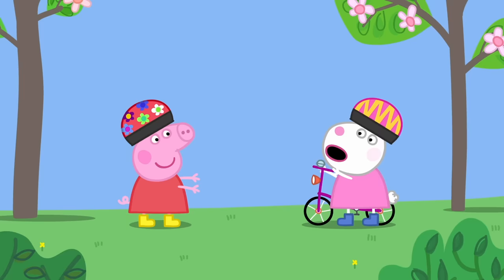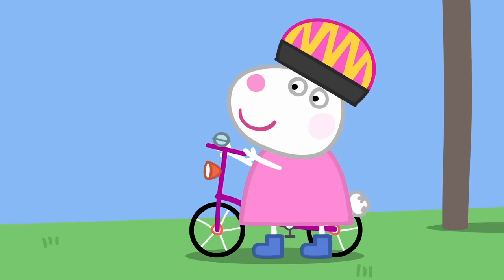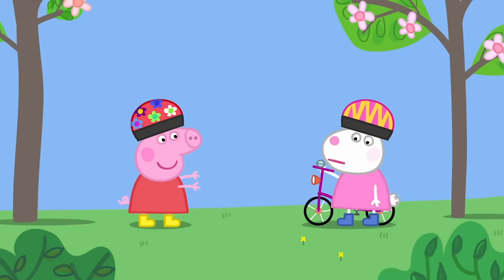It's here. It's a pretend bicycle. It's got sparkly wheels and it's painted like a rainbow. Ooh. I wish I had a pretend bicycle. You can, and it can be anything you like. Okay, my pretend bicycle is pink and fluffy.